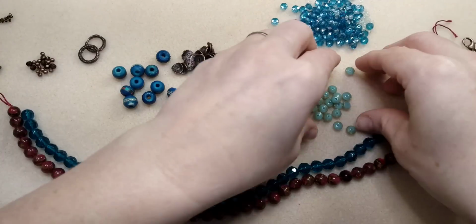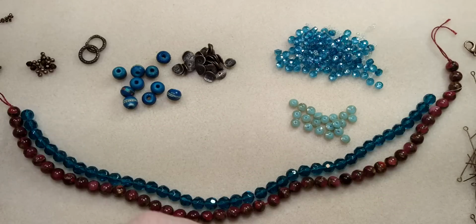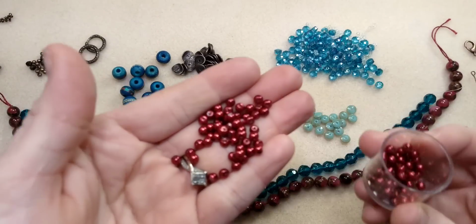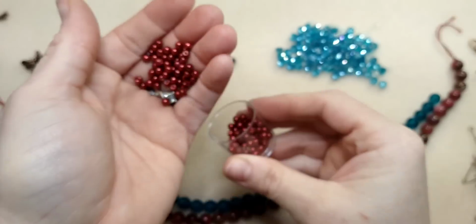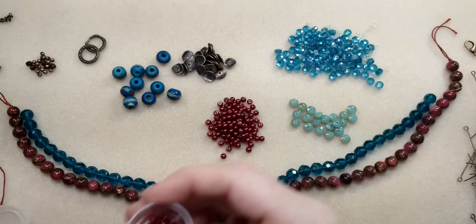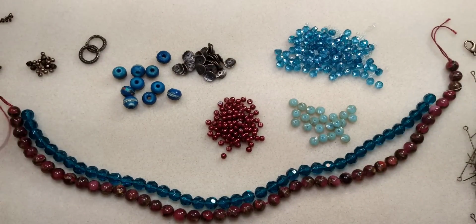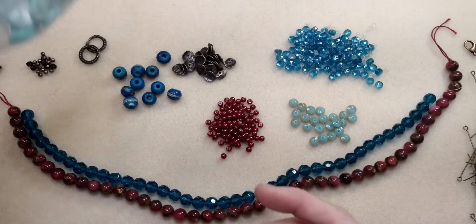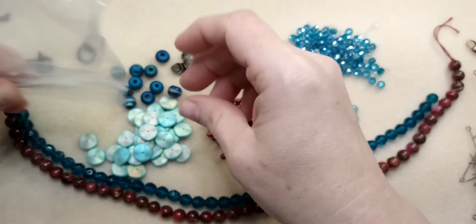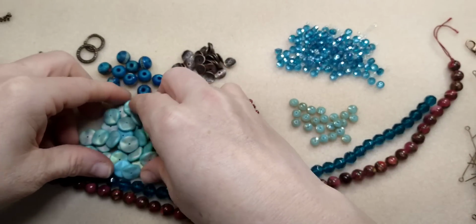Now this is a Design With Me bracelet or necklace. So if you're not one of those people that wants to hear me talk and hear my thought process and all that, this is not the video for you. These are little 4mm pearls in a really pretty red. We're going to be using some of them. So if you don't like the Design With Me process, then this is not the video for you. I'll just warn you ahead of time because it shows my process and how I put things together, and it's going to be a longer video, and that's just what we're doing today.